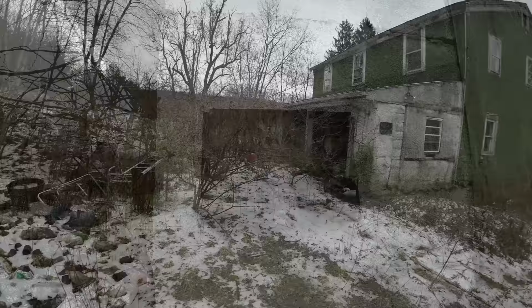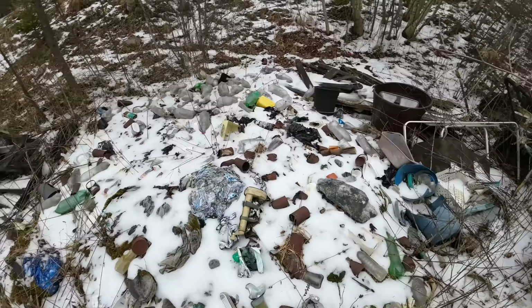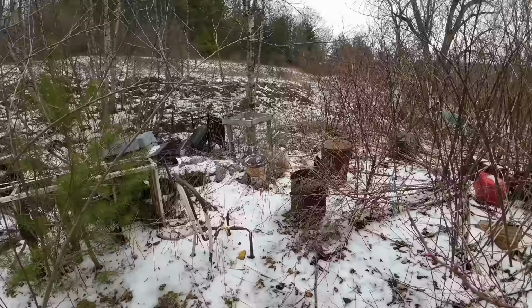Essentially a trash dump here, bottle dump. You got your plastics over there, your tins over here. I'm sure there's glass somewhere. People that definitely didn't want to throw stuff away and weren't the most organized, even though it is kind of organized, if that makes sense.